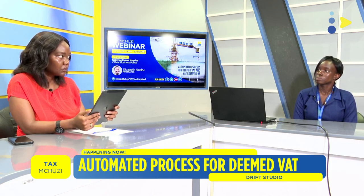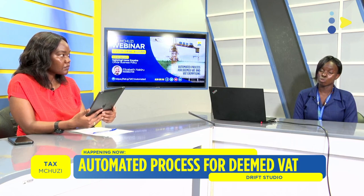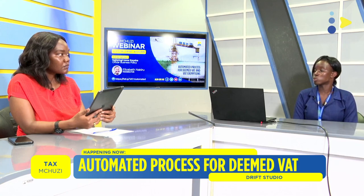Yes. Some deemed projects require services like transport and consultancy, but the URA letters omit these services and include goods only. How will this be reconciled? Ideally, when you're availing the EFRIS commodity codes to your customer, you have to clearly state those codes and it will be considered.